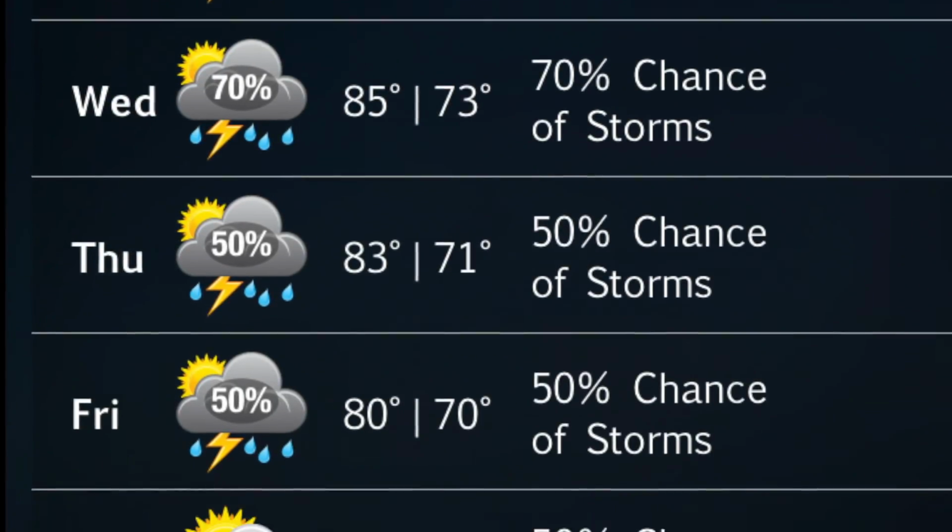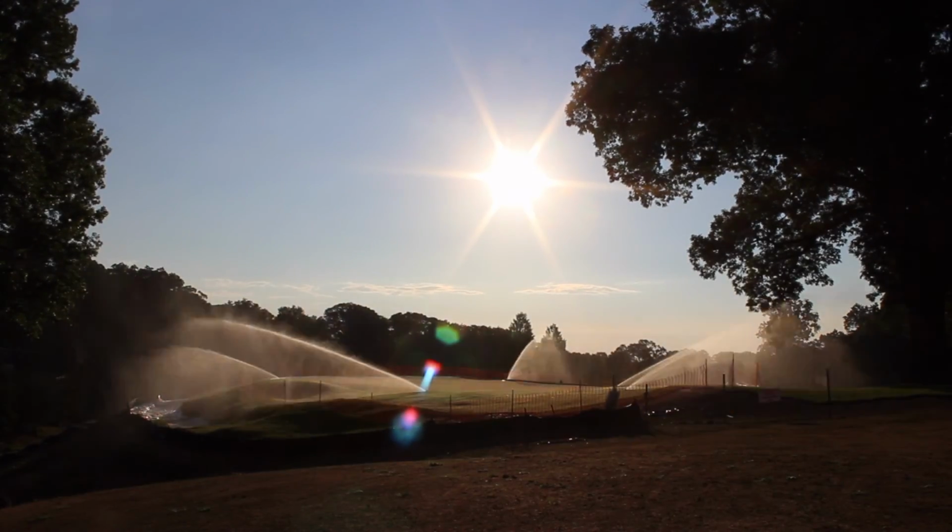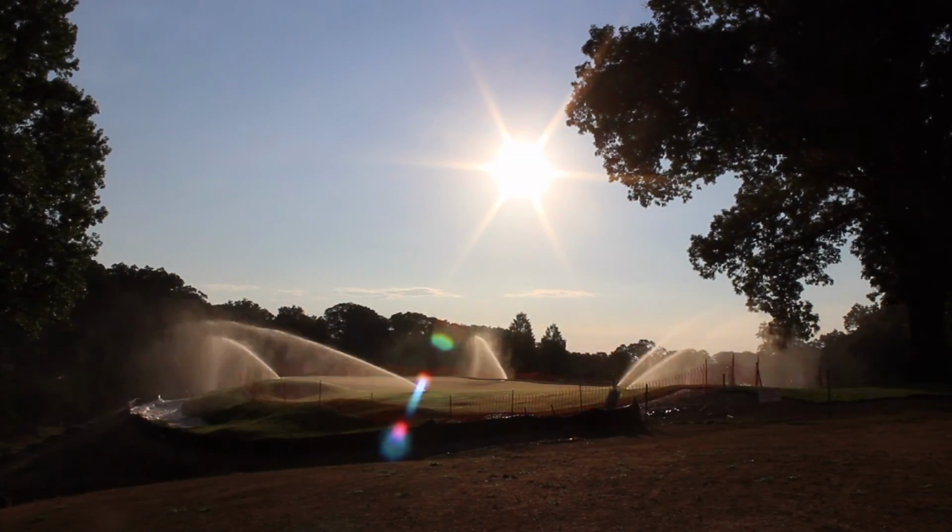Unfortunately, the 10-day outlook does not look promising, but despite the conditions, we'll push forward and work will continue.